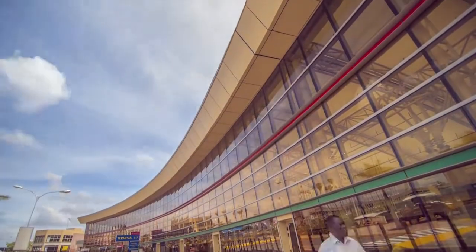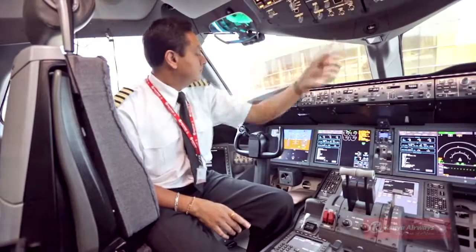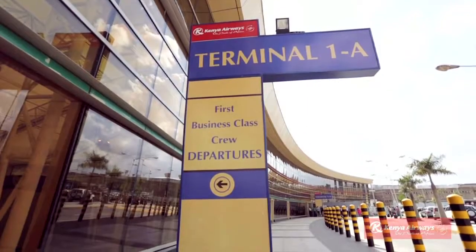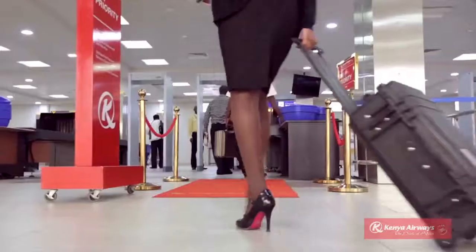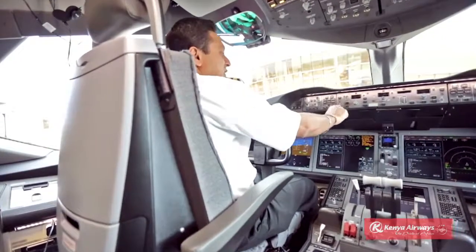The Pride of Africa has added a new gem to its collection. With state-of-the-art machinery comes a state-of-the-art new terminal at Jomo Kenyatta International Airport. A terminal that meets and surpasses international standards. Welcome to Kenya Airways Terminal 1.